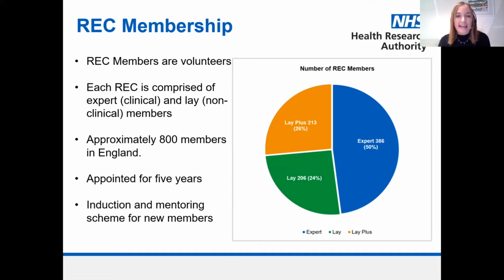We've got approximately 800 members in England. So for each ethics committee, we aim to have about 15 committee members who are appointed for 5 years, and once they are appointed, if they wish to, they can then be reappointed for a further period of 5 years.